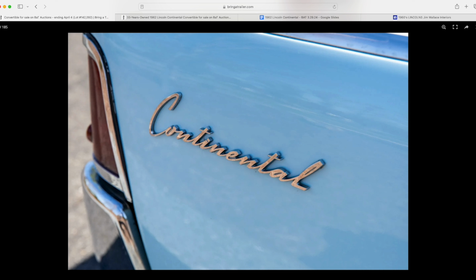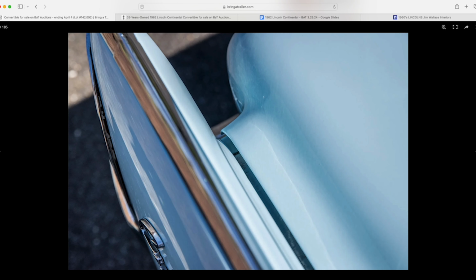We can see here a closer view. Of course, again, this is typically what you're going to see in 62 and 63 for the rear badging, with the L a little shorter than what it was in 61.